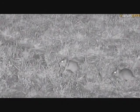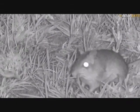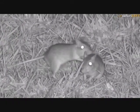I mean, typically rats have got very, very long tails. Mice have got long tails too, but in proportion to their body, they're not quite as long. Wow, look at that. Bit of a battle going on there. Sizing one another up. Maybe they're two males, and they're having a bit of an argument. That's quite exciting. I think they're going to do it again.